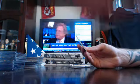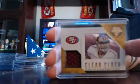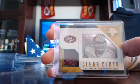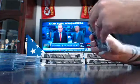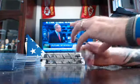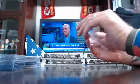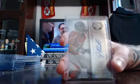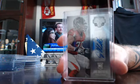Got a veteran cloth to 25. Clear cloth veteran to 25. 49ers, Colin Kaepernick. Kind of a cool looking card. Kaepernick for the Niners, the 25. Base. Last pack, box number three. Rookie auto, not numbered, the Atlanta Falcons, Jake Matthews. Jake Matthews. Base.